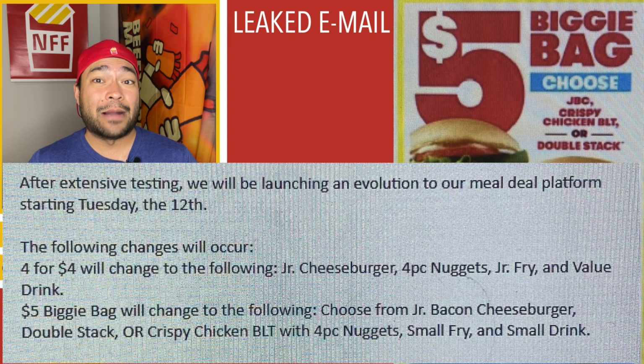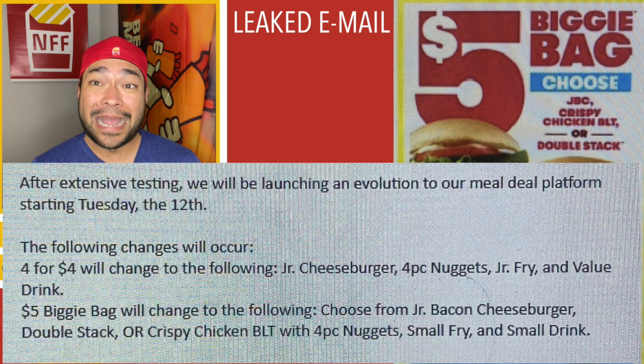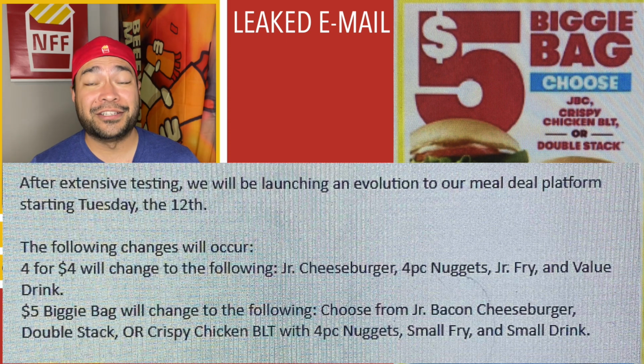I've confirmed that this is happening on both the East Coast and the West Coast at both corporate and franchise locations. However, since there is no official announcement, it's hard to say if this is in fact a nationwide change or not. My location has already made the change. If your Wendy's still has other options in the 4 for $4, let me know.